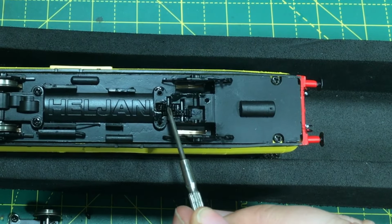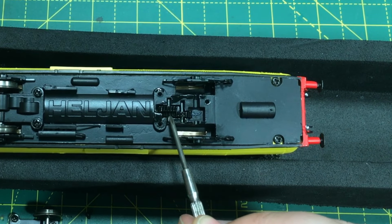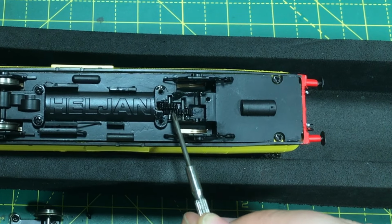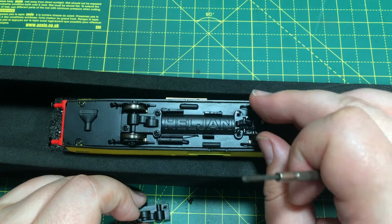There's a number of different gears in here. Again, this gives us really easy access to be able to maintain these and lubricate them if necessary, although they do come ready lubricated from the factory. Putting it back together really is quite simple.